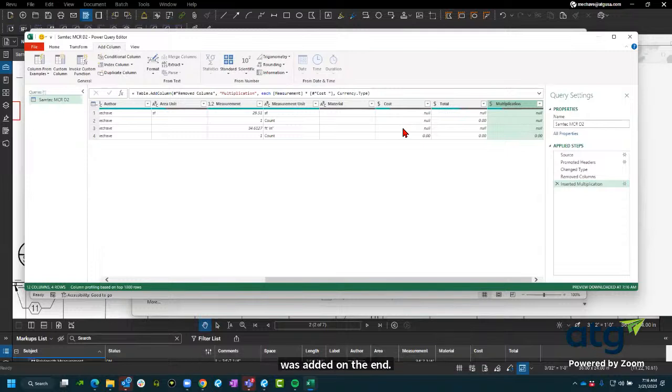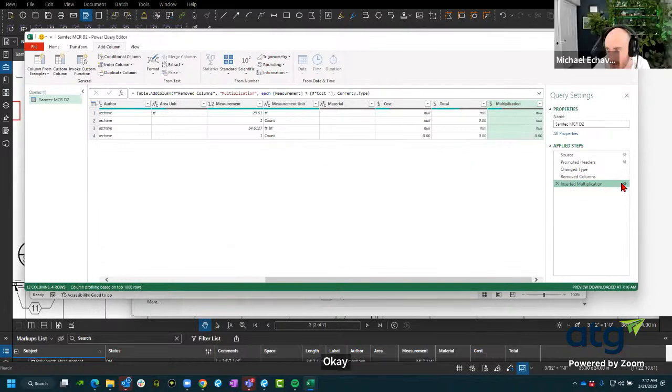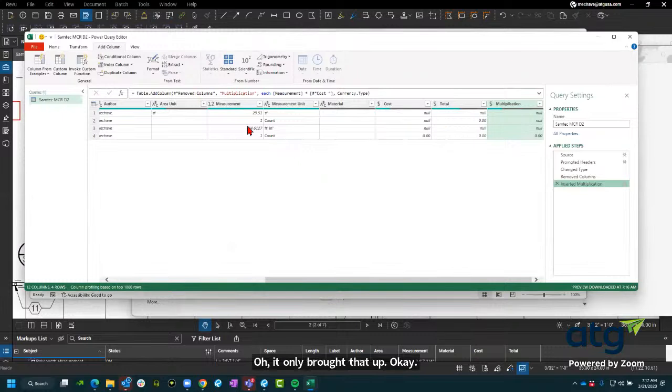Now, under the applied steps on the right, double click the gear icon. Okay, if you can see it up in the formula bar what you've done: you've done table, you've added a column, and the previous step is remove columns. The multiplication is going to multiply each number in the measurement column times the cost column to get that number.